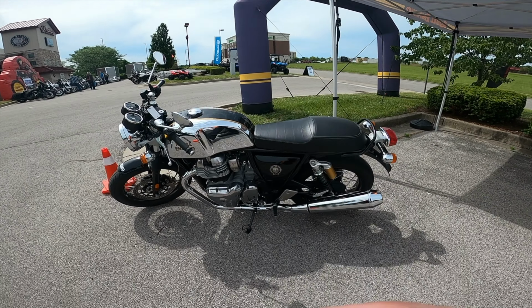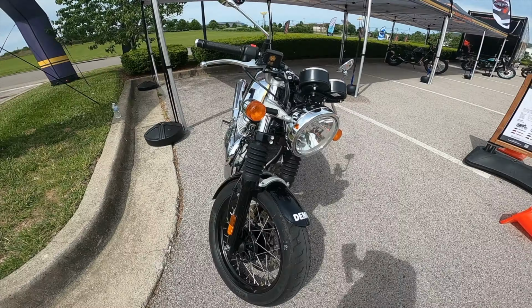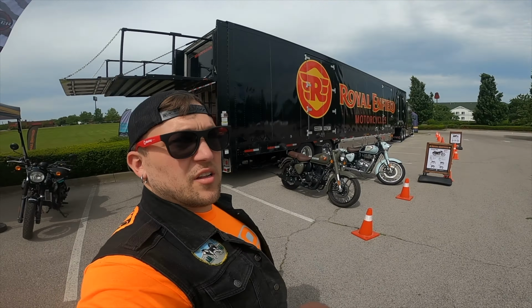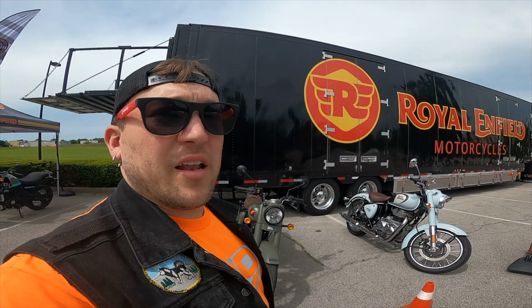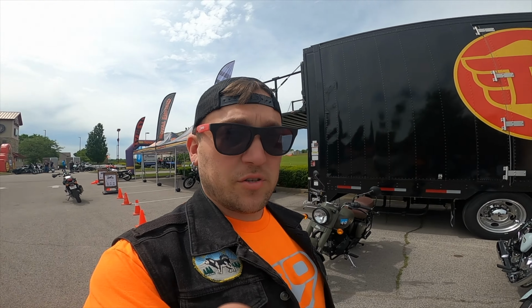Okay, we're fresh out of the sign up. They gave us a little safety brief in there, took our licenses, made sure we weren't some kind of felony criminal. And their little test area is a little empty because they just had 2 groups go out, but we've got a couple of Scrams. We've got a GT sitting over there. I love that bike. Beautiful. We've got a couple of the classic 350s. And we both got registered for the Scram ride, so I can't wait for that. That's going to be fun.